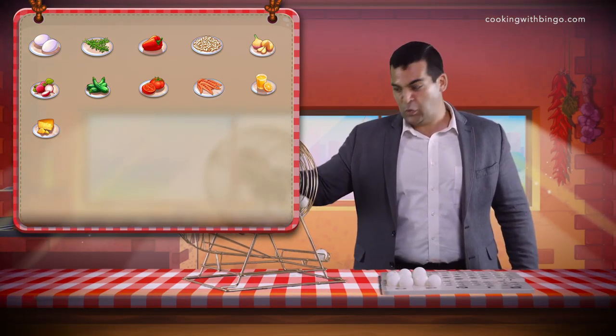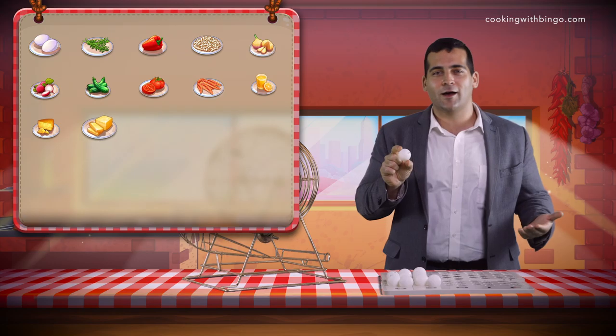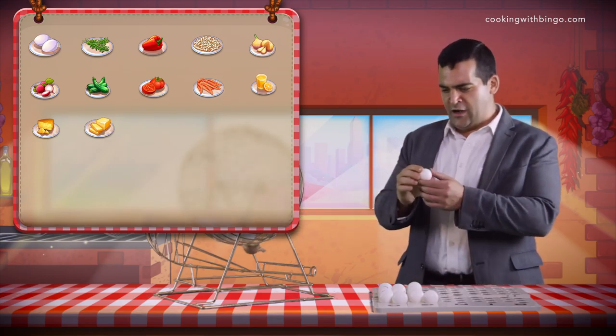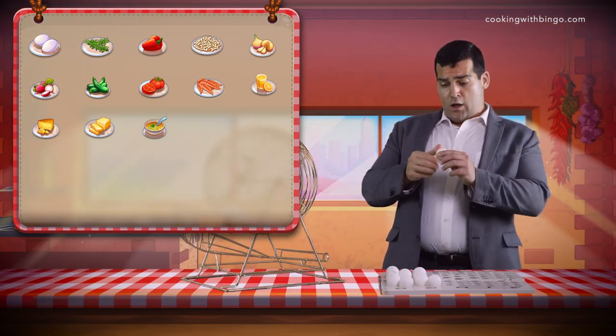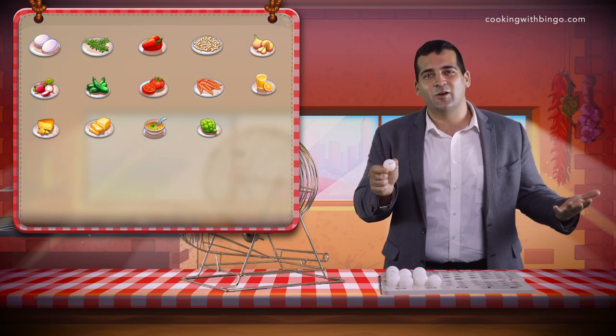Let's get down to 12, shall we? Ooh, butter. Oh my God, butter. You put butter on anything, it tastes good. I mean, come on, really. Number 13 is broth. A good bone broth. It's good for your bones, believe it or not. Oh, we have artichokes. I don't really like them, but maybe you do.